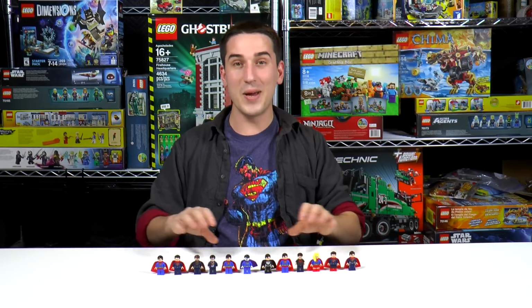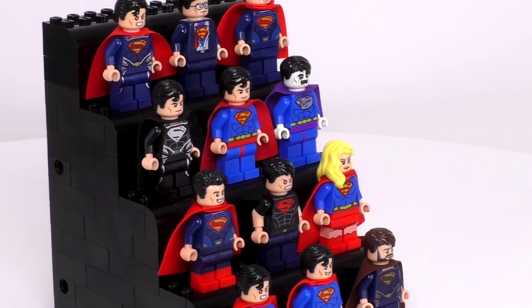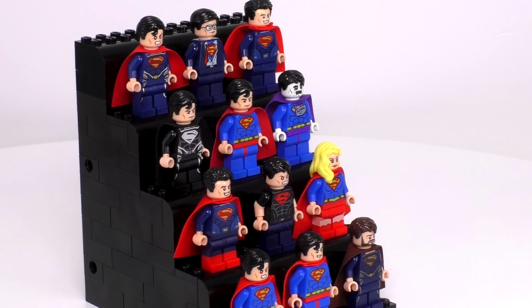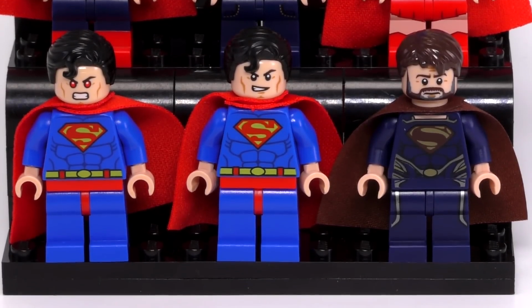We've got all the Supermans and everything super, so that means everybody that is also related to Superman in this collection. As always, we're going to talk about the progression of the minifigs and how they've changed over time from the very first one all the way to the most recent. And we'll also let you know which minifigs are more rare than others. Sometimes they're not the ones you might expect.